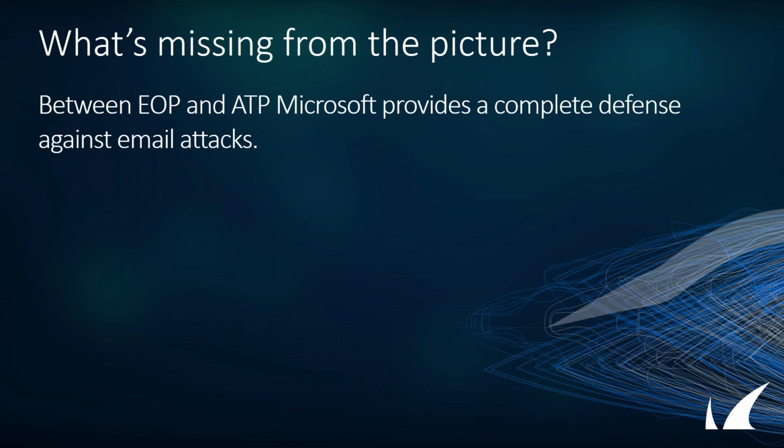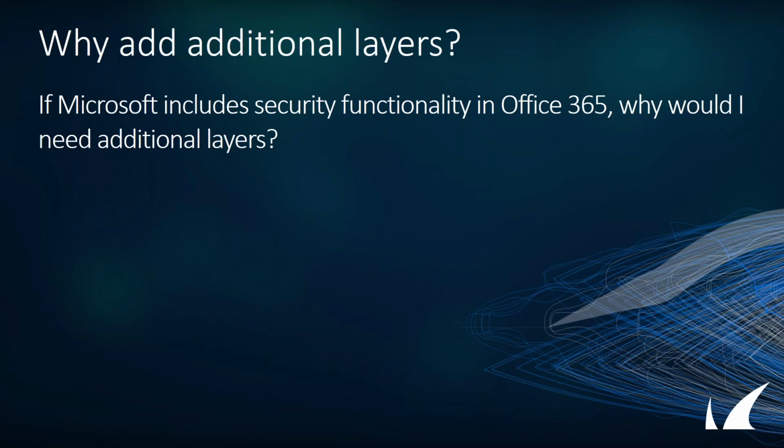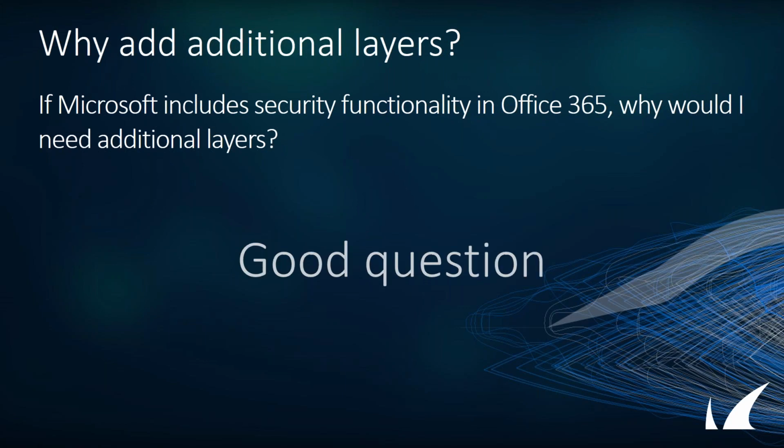So it would seem that between EOP and ATP, they provide all the pieces you need, or do they? They do offer some really powerful tools, and I'm first to admit that. But there are actually some challenges that they miss, and let me elaborate on that a little bit. So the question is, you'd think they've got everything. Why would you actually want to go for something else? And it's obviously a good question.